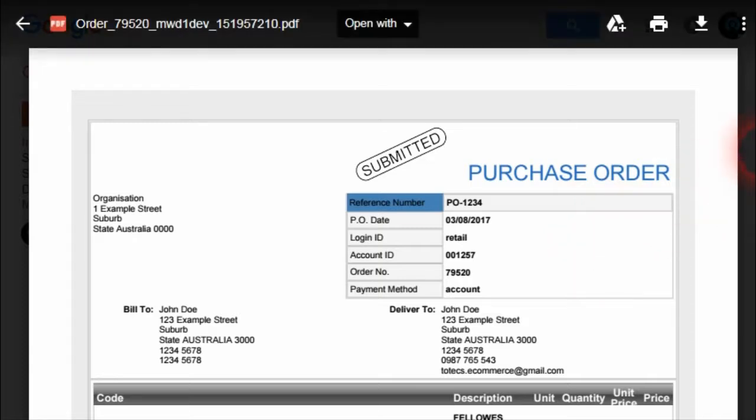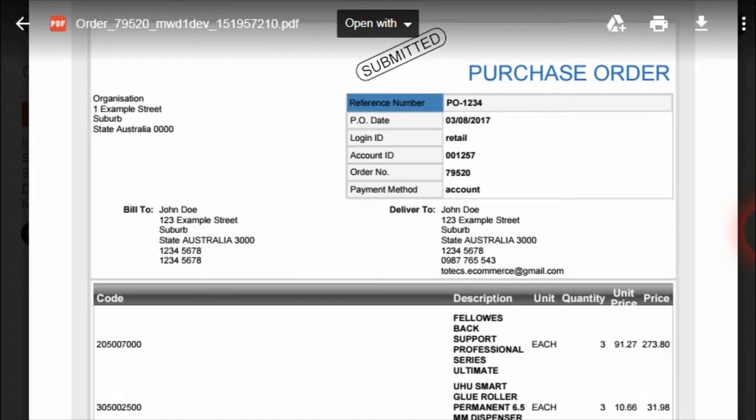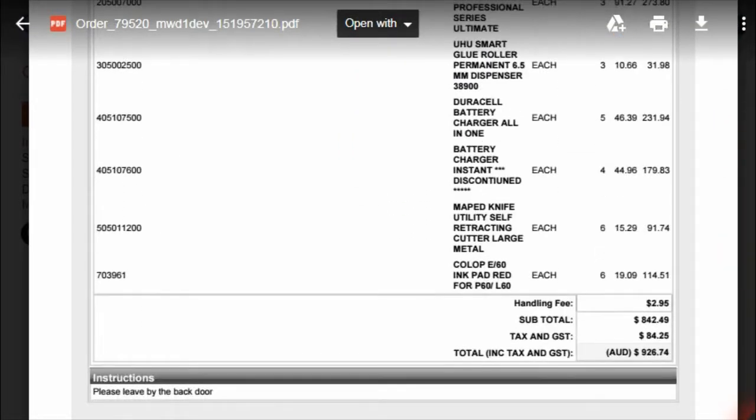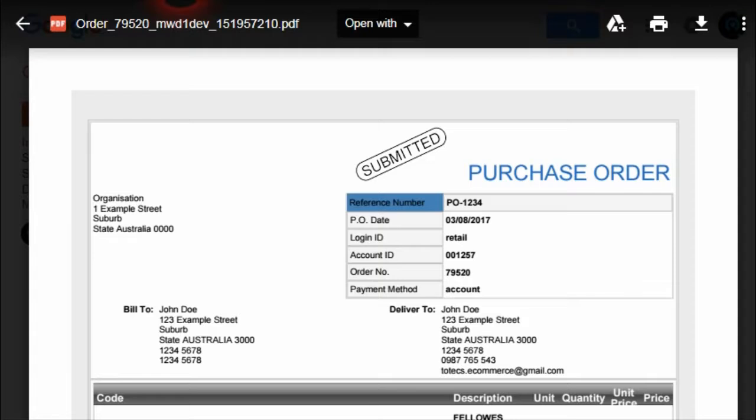So now that we've got a PDF, the format is standardized across all the email clients, since they all rely on PDF viewers, which view the order details in a consistent way. As we can see here, the content of this file will remain consistent across any computers and devices that can read a PDF file. All projects and websites hosted on the TOTECS platform will now have the order contents saved as a PDF file automatically. Now there is a setting that has been added to the administration center.